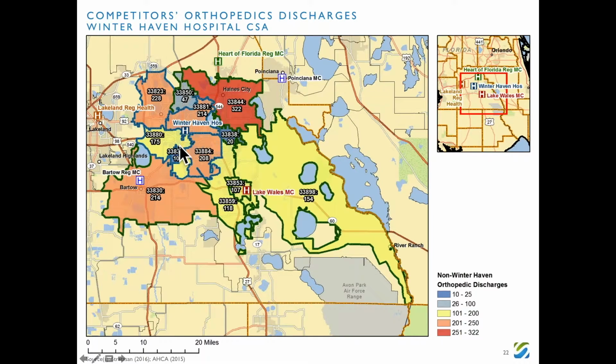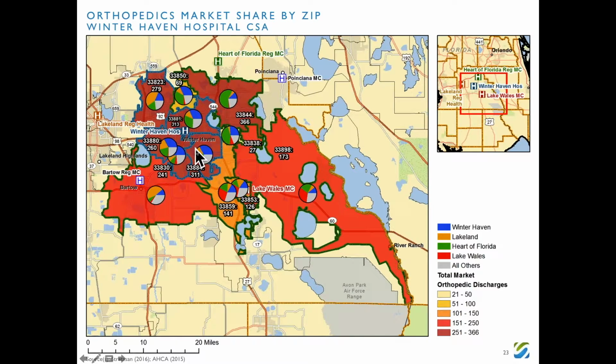But when you look at where everybody else is getting their patients as well, it is also heavily around our hospital. We're doing a little bit better in these two zip codes to the southwest of our system, but particularly to the north, our home zip code 33881, we are losing a lot of patients, and so we'll need to see that. So we're actually going to map market share to do so.